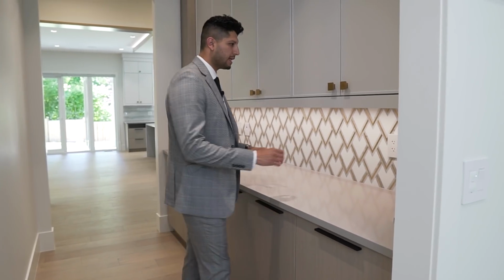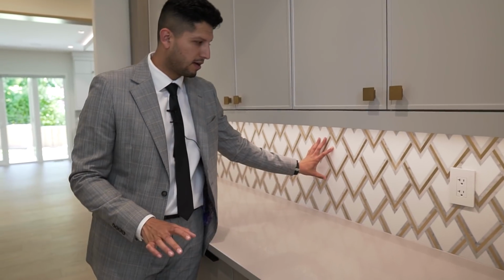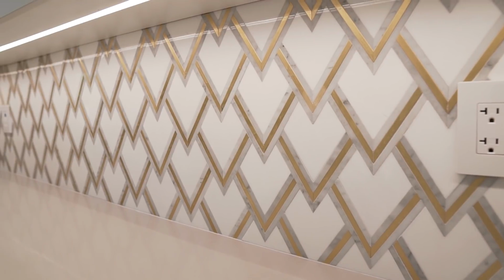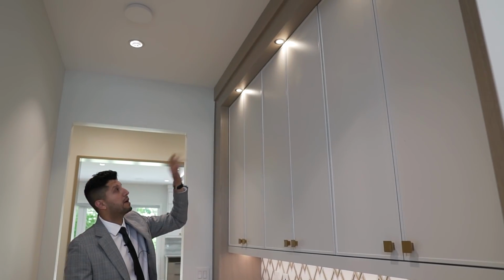And I really, really like this gold cabinetry hardware right here. These knobs, they look very nice. And check out these tiles, that's pretty sick. Get a close up of that side. And then of course you gotta have the LED strip lighting right up here. And then up here, you got 3-inch black puck lights right there.